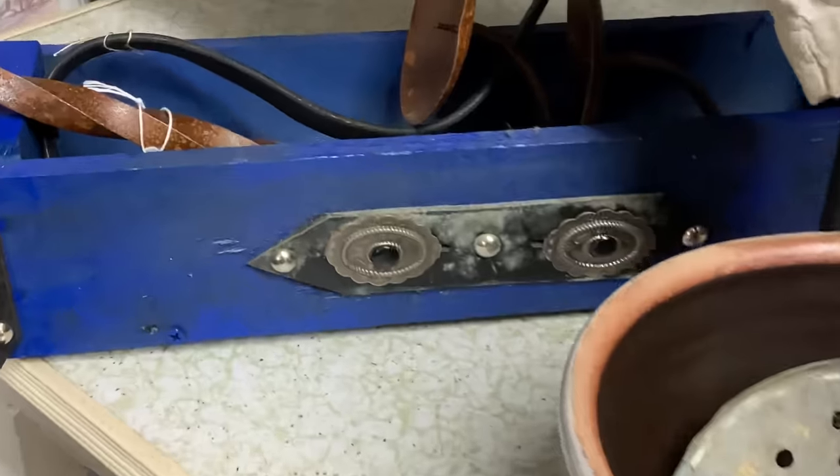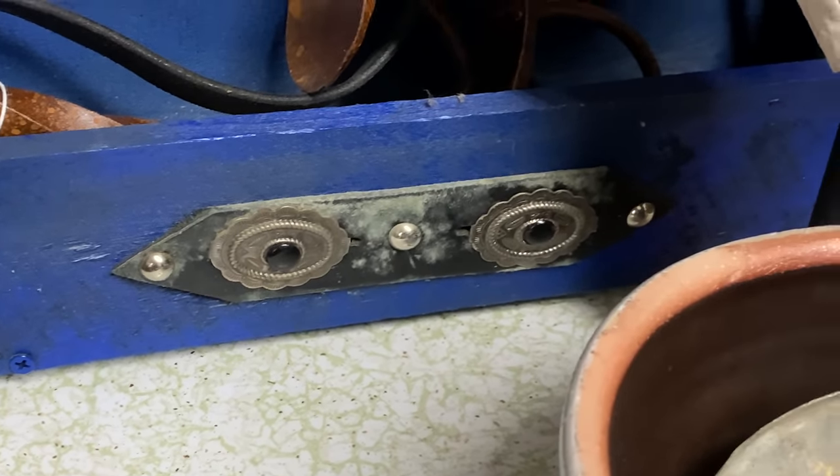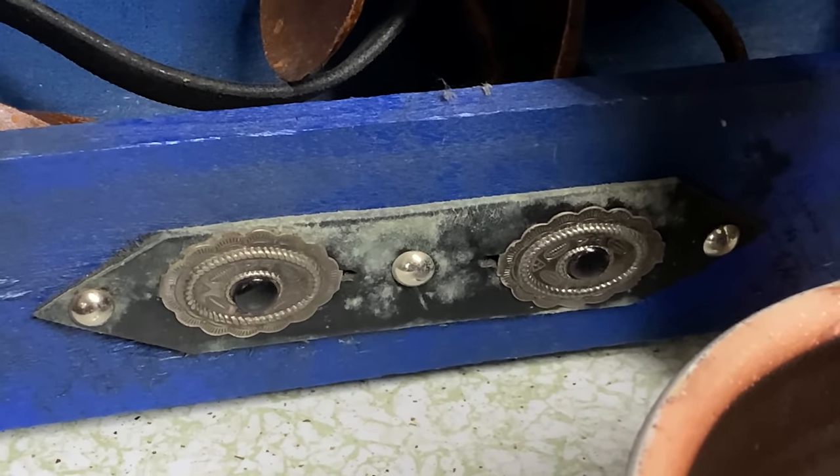I spied this little box back here. At first I thought it was a doorknob cover, but no, they cut up a belt. What a great idea.